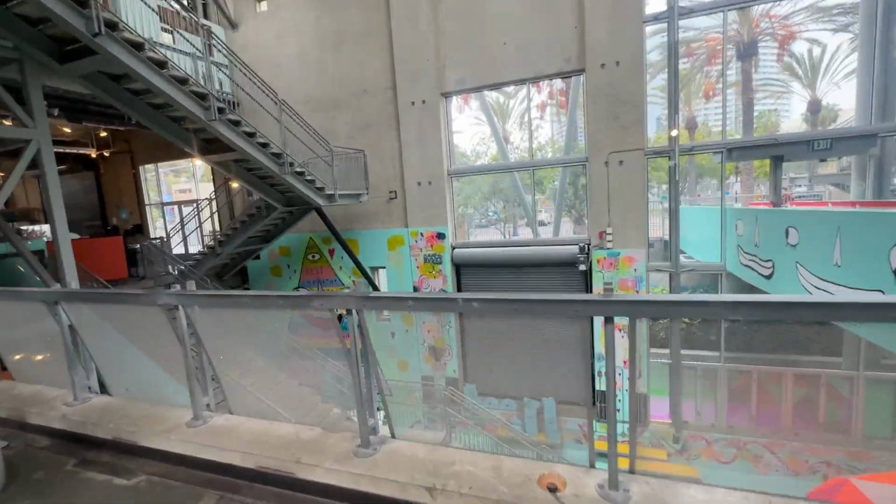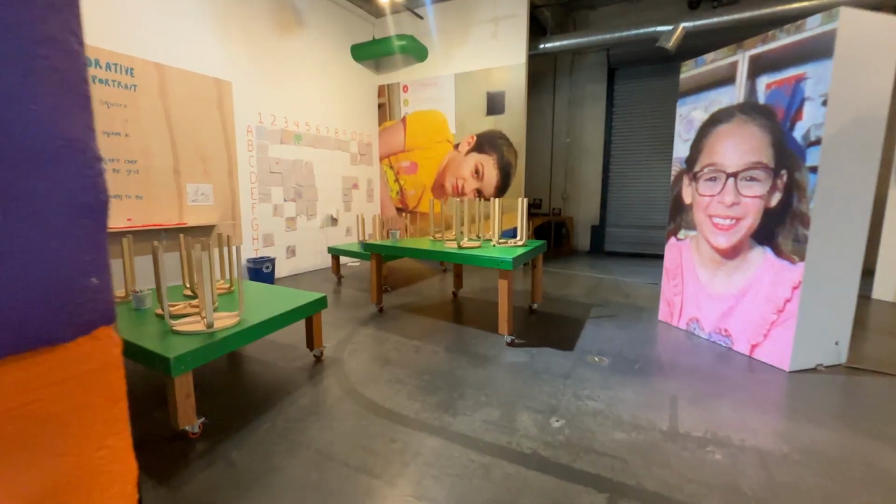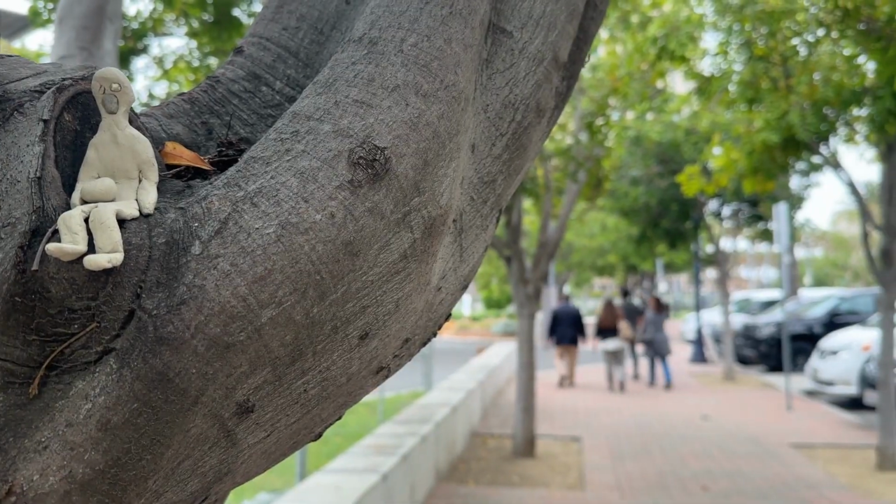Inside the walls of the new Children's Museum, there are plenty of interactive experiences. Art meant to spark creativity, exploration, and a sense of belonging. But now the museum has burst through its walls, figuratively speaking, to this.